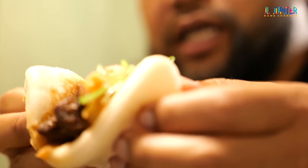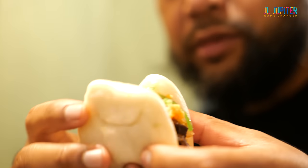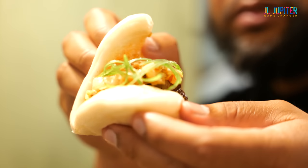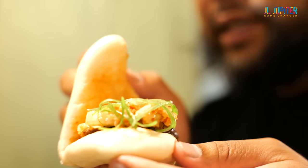So this looks like it is a braised beef. Is it? Is it pork? We got kimchi in here. I think this is beef. I thought they had pork. I don't know. I'll let you know. These are very addicting. Let's try this out.